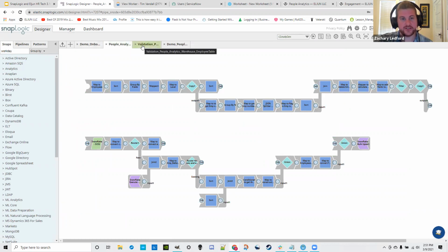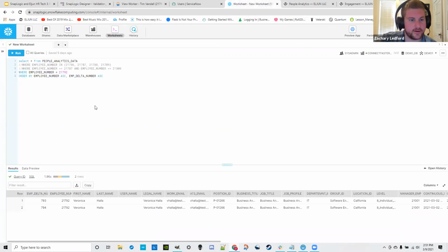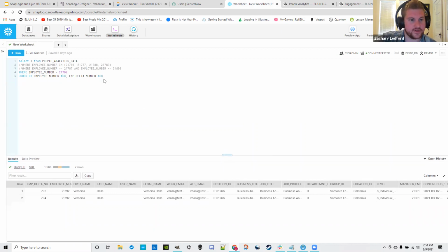I'm going to go ahead and show you what that looks like in the data warehouse. And then I'm going to go ahead and fire this other one so we can walk through that a little bit. So let me go ahead and fire this one now in the background while we move into the one that already completed. So here we're inside of Snowflake.